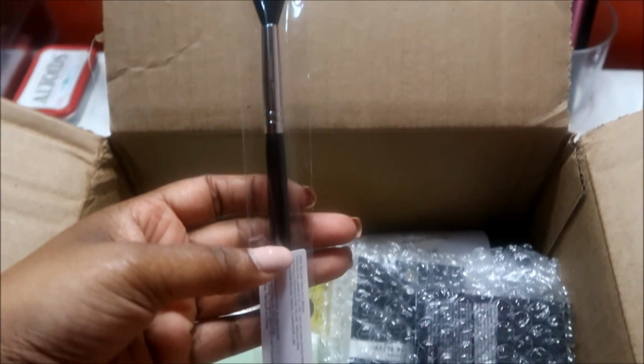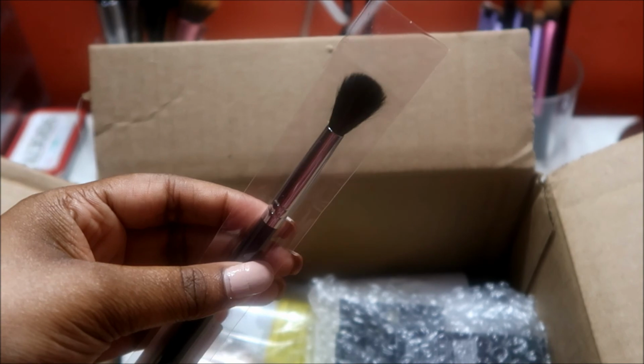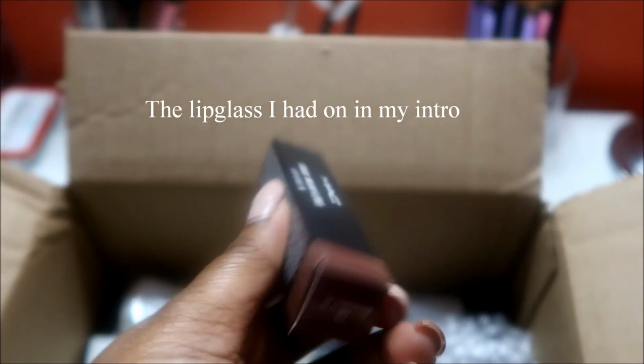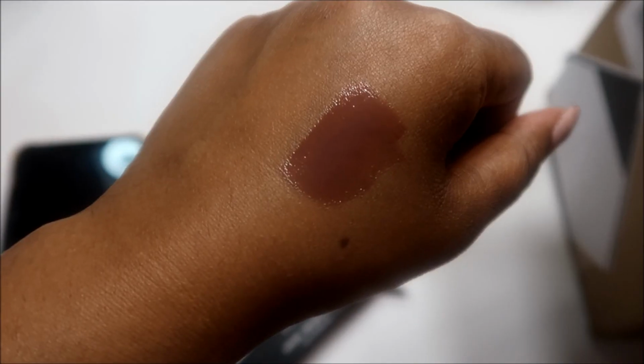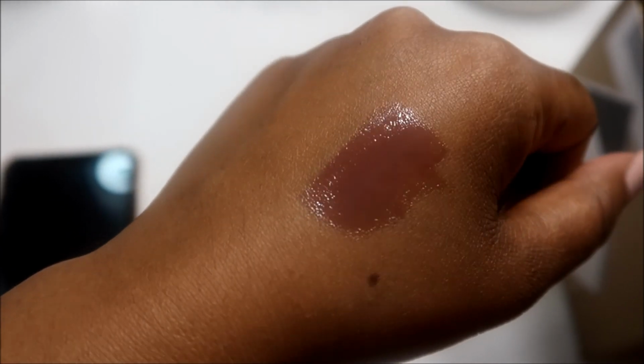Then the first time ever that I ordered something from Morphe, and this is just the highlight brush. Next thing is from MAC. This is the lip gloss in Bittersweet Me. It was actually on sale. I think it's $17 and it was on sale for $14. Not much, but like, you know, it's still a little something off. So this is how the Bittersweet Me lip gloss from MAC looks.